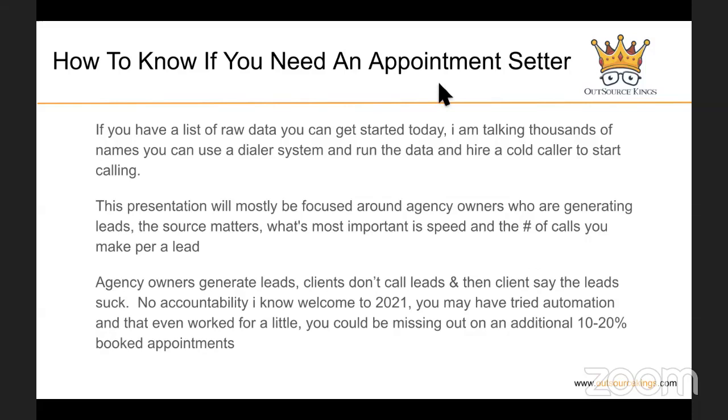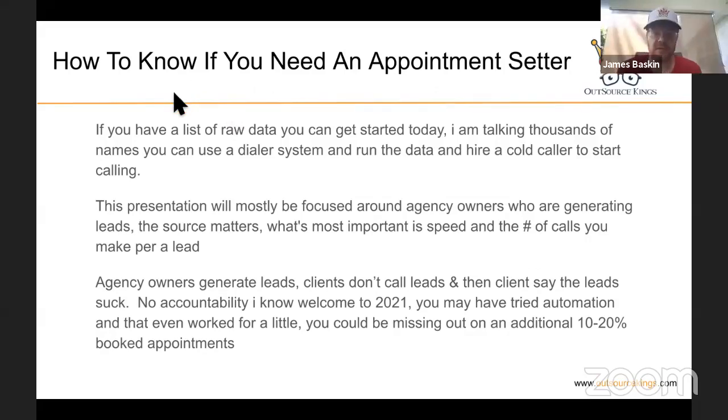I do have to touch on this because I see a lot of people in the marketplace using big numbers to attract people, and it's just not realistic. So agency owners, what's happening is you're generating leads, your clients are not calling them, and then the clients say that the leads suck. There is no accountability. And I say that because welcome to 2021, where there is a lack of accountability with many different people.